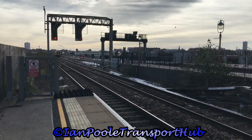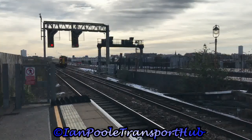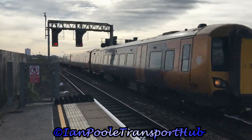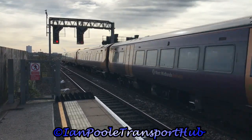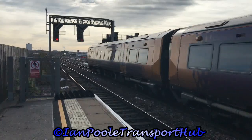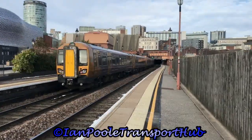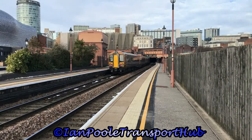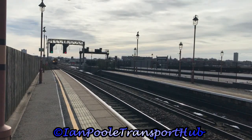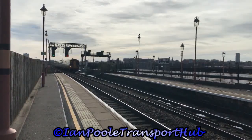Up next is 172345 and 172215, working the 0950 West Midlands Railway service from Stratford-upon-Avon to Kidderminster. And right on his heels is 172211 and 172332, working the 0959 West Midlands Railway service from Whitlocks End to Worcester Foregate Street.